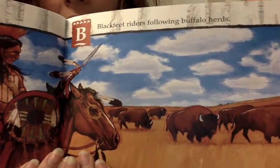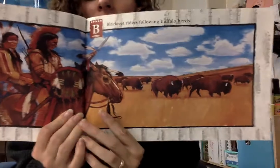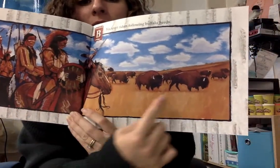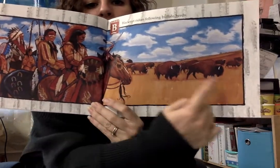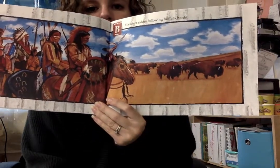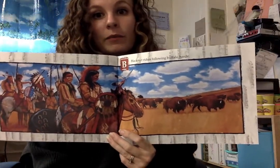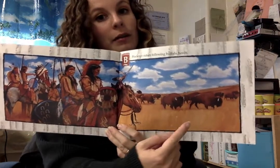B, Blackfeet riders following buffalo herds. So these men are riding because they're buffalo hunters. The buffalo was very important to the Native Americans because this is what they would eat. Sort of like how a lot of you really like hamburgers, which come from cows. They liked buffalo, and their food came from the buffalo.